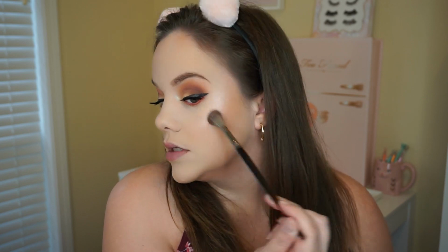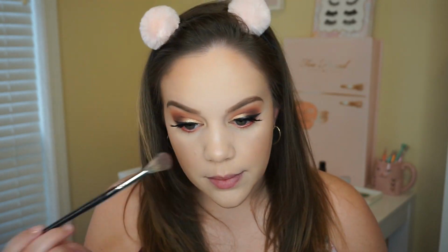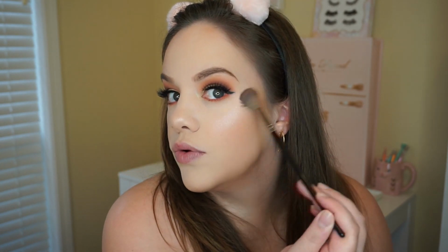I'm going to keep on until I'm happy with my glow. This brush is also not one of my favorite highlighting brushes because I feel like I do have to build a little bit more with this one. The bristles are really long and not dense, so you can get a really soft highlight with this brush. I love that it's a little pinker than I thought. It really is a beautiful rose gold. That is a definite hit.